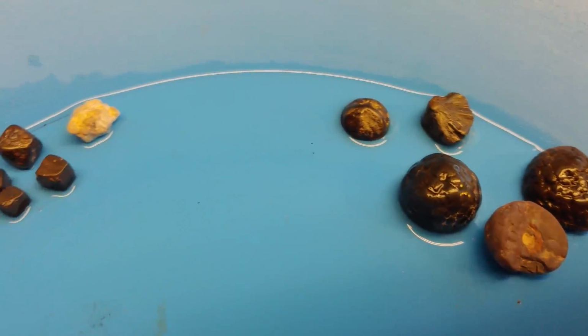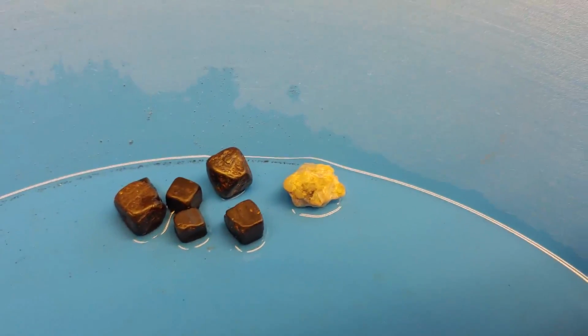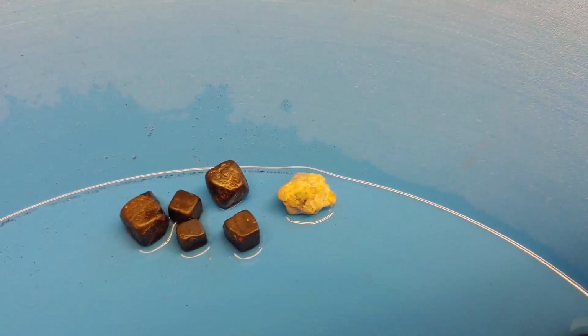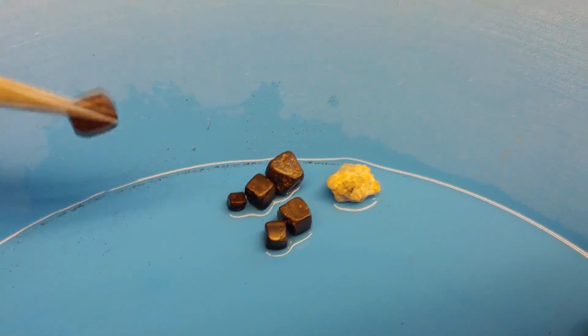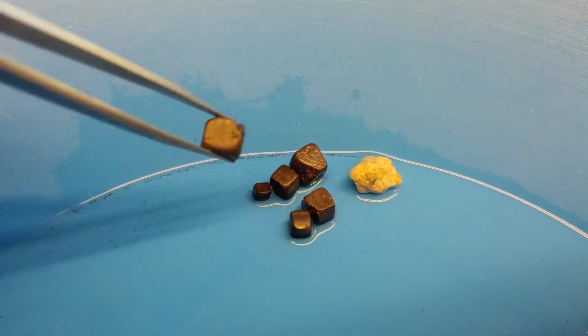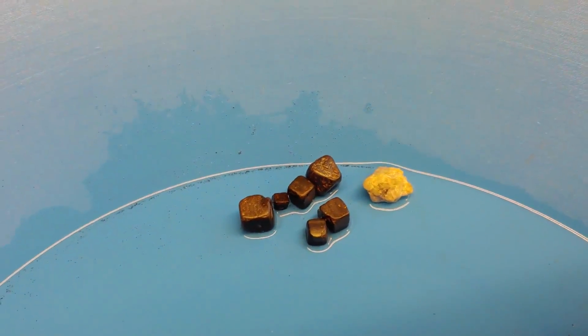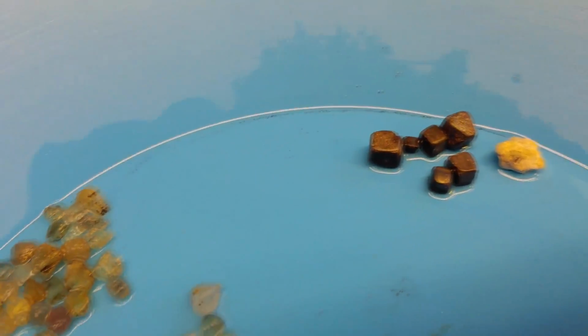And then these strange things, that on the right is an oyster, part of an oyster shell. And then those cube things. They're very light. I don't know what they are, but this reminds me of pyrite cube, but it's a really light rock. So I'm not sure about that, or what those are called.